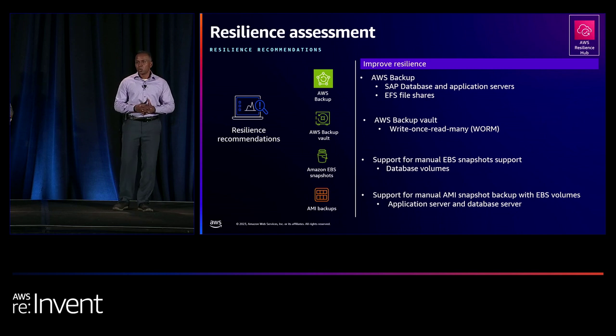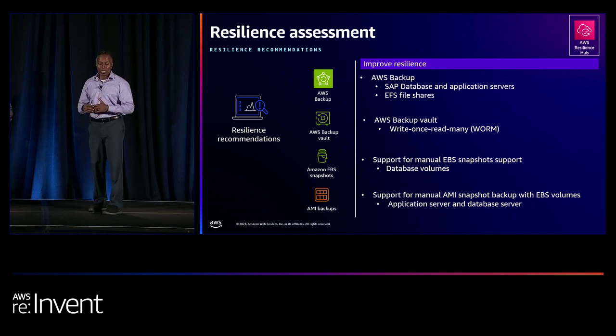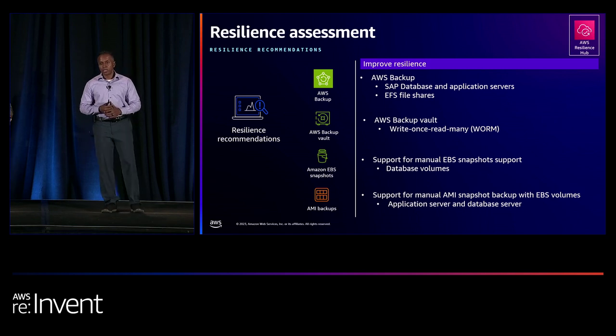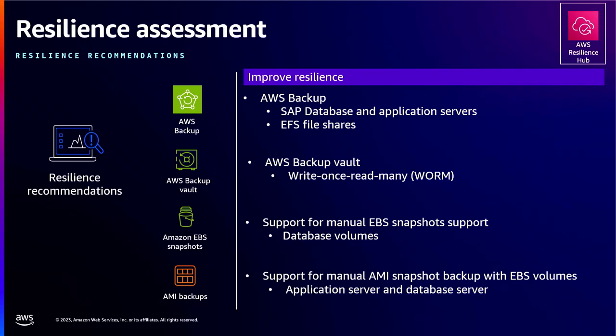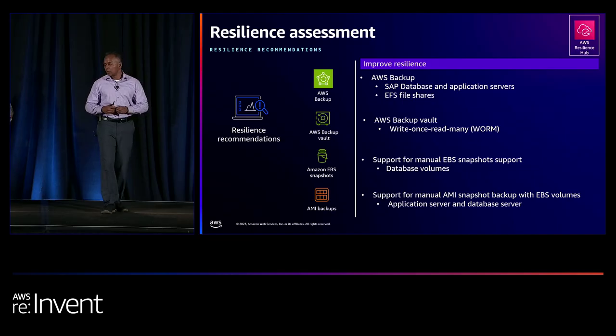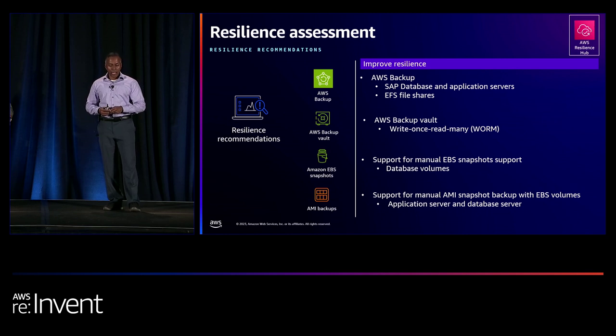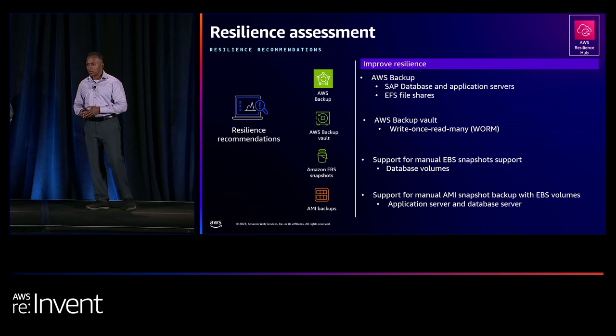Now, part of the assessment, what we learned is that 3M had already built a very robust, multi-layered data recovery strategy. So 3M had already established AWS Backup for backing up the database servers, the application servers, and the EFS SAP file shares. 3M had already established backup vault protection for compliance and any accidental deletion. And 3M worked with us to influence some of the product advancements with support for native EBS snapshots, as well as the AMI snapshots backed by EBS volumes, which are used for both the application servers and the database servers.